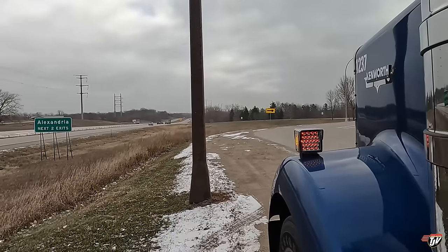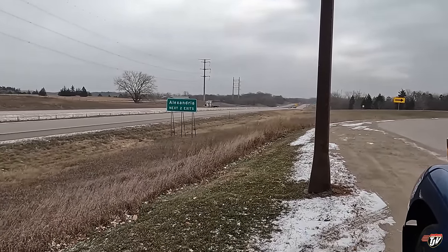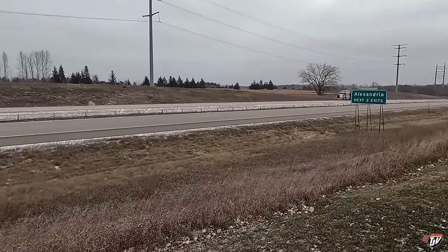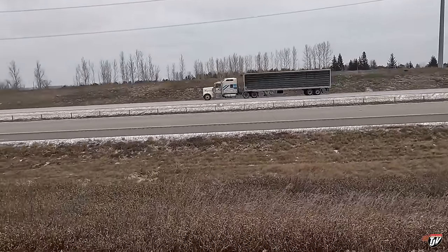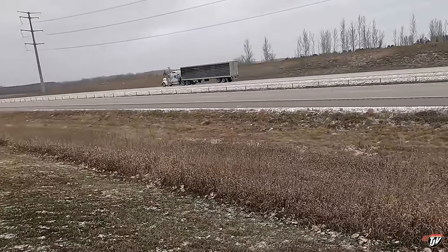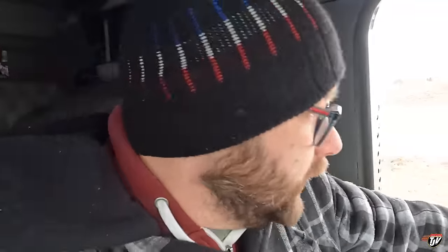It is definitely starting to get cold out here though. We slept here near Alexandria, Minnesota, at the rest area, right beside this beautiful interstate, so that I could listen to the beautiful sounds of these trucks. So I just finished my pre-trip. It took me a little bit longer than usual because it was cold. So I had to keep warming up my hands and stuff.